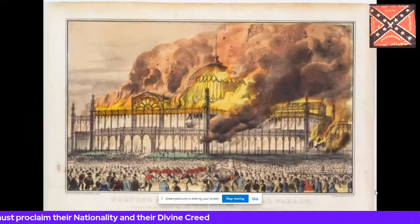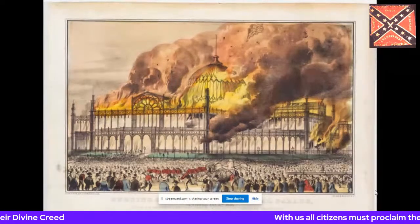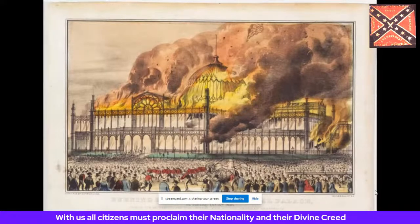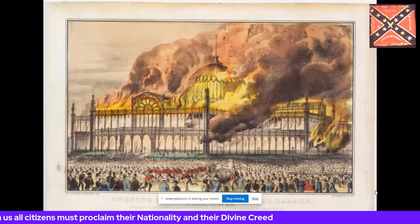Alas, this beautiful Crystal Palace was also destroyed by fire, but much sooner than what we are told for the one in London. It burned down in 1858, apparently with a large audience, according to this engraving. It looks like the fire brigade is being blocked by all the people watching it burn.